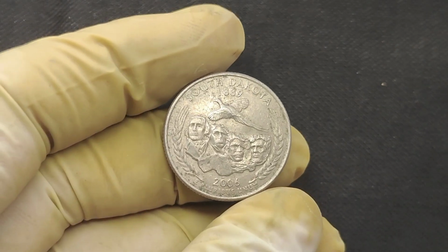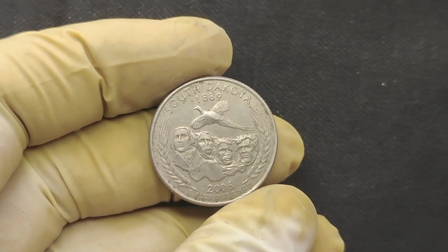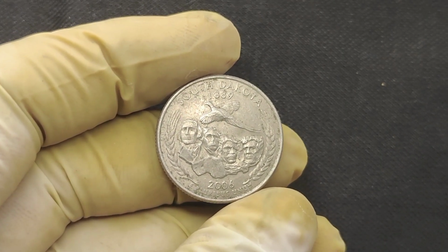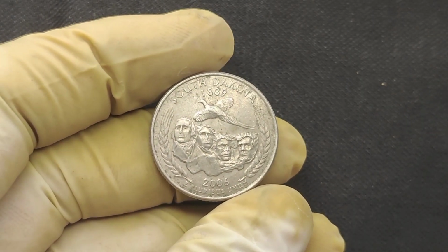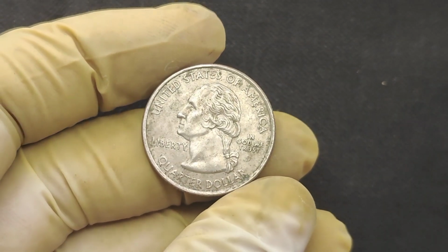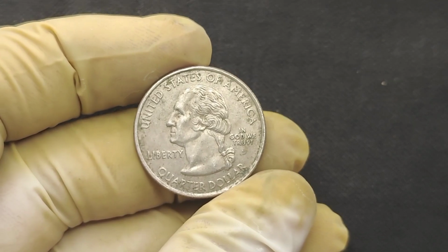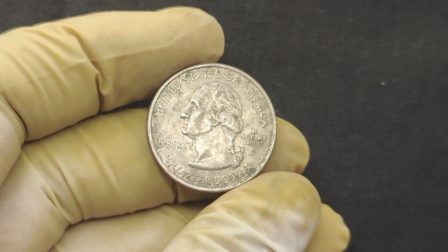We're talking about something that could change your life if you've got one in your pocket: the 2006 South Dakota quarter dollar coin. This coin is making waves in the coin collecting world, and some of them are worth an astounding $1.4 million. So, if you're a coin collector or just someone who loves to hunt for hidden treasures, this video is for you. Let's dive in and find out what makes this coin so valuable.